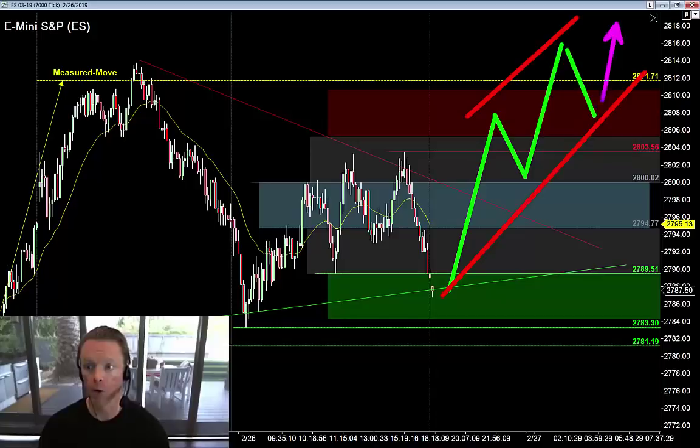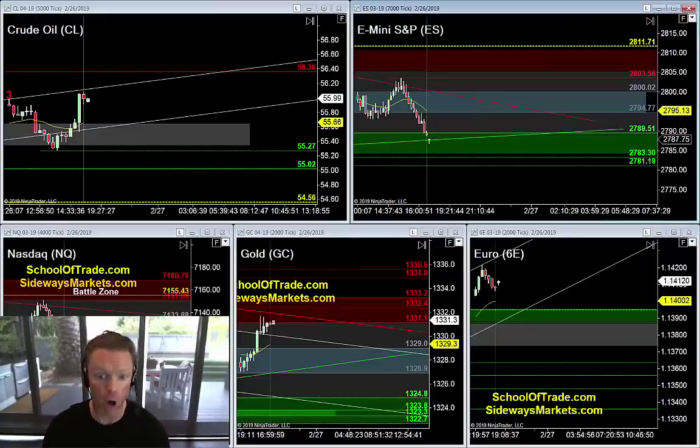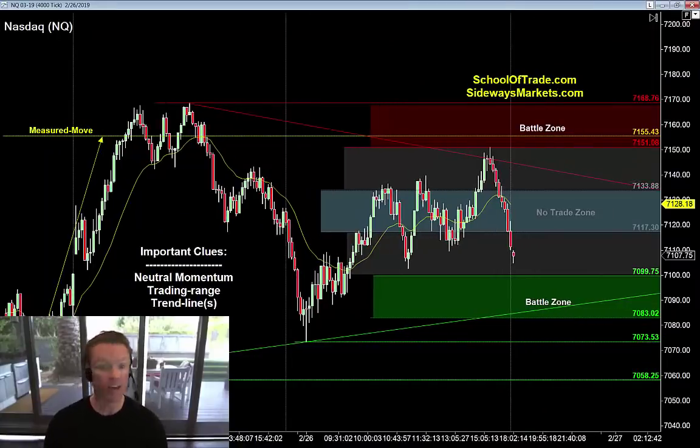Buy the low of that channel using your sweet spot. Very, very easy pattern. We just have to wait for that potential breakout. So buying low, selling high, avoiding the middle here on the S&P. And then over on the Nasdaq is almost a carbon copy.